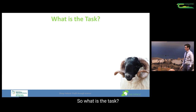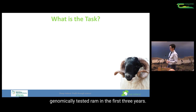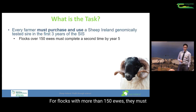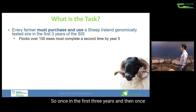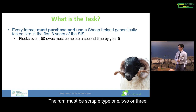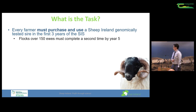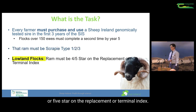So what is the task? Every farmer in the scheme must purchase a genomically tested ram in the first 3 years. For flocks with more than 150 ewes, they must do it twice over the 5 years: once in the first 3 years, and then once in any subsequent year they've chosen. The ram must be scrapie type 1, 2, or 3. And for lowland flocks, the ram must be 4 or 5 star on the replacement or terminal index.